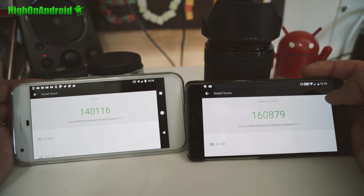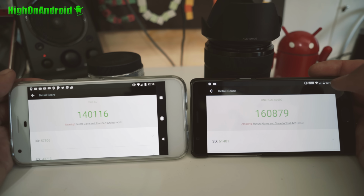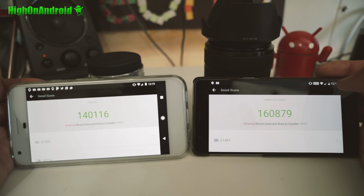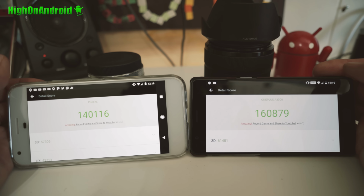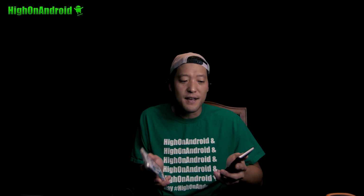This isn't exactly how well both of these phones perform. It's just a benchmark, but it should give you a rough idea how these should perform. I'm really impressed with the OnePlus 3T. 160,000? I think that's actually a record on an Android phone. And wow, the performance on the 3T is simply amazing. Also, it has 6 gigs of RAM versus 4 gigs.